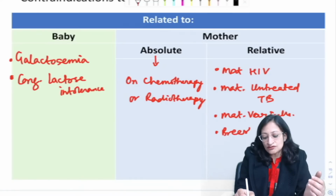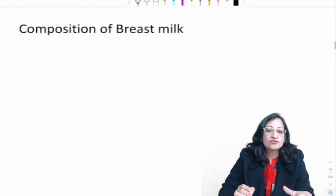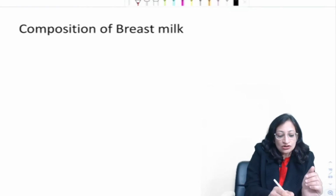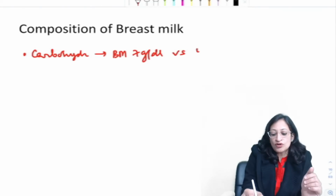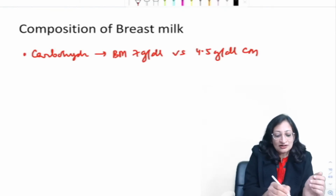So these are some relative contraindications where you may or may not breastfeed depending on the exact situation, right? The composition of breast milk again is very important, guys, and its comparison with cow's milk. Multiple times you've got questions related to that. So quickly brushing over it. Carbohydrates: we know the lactose content in breast milk is more than cow's milk. Breast milk has a lactose content of around 7 gram per dl versus 4.5 gram per dl in cow's milk, right? So breast milk gives more energy as lactose to the baby, right?